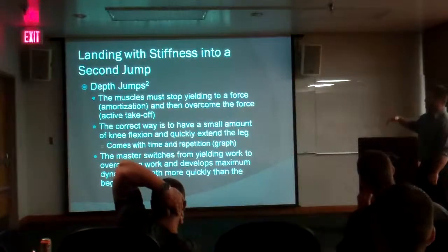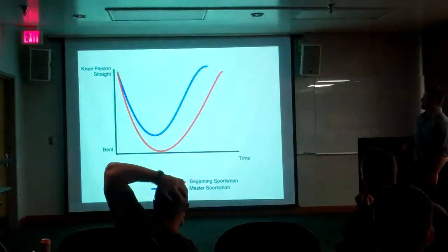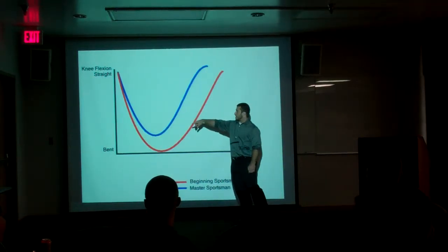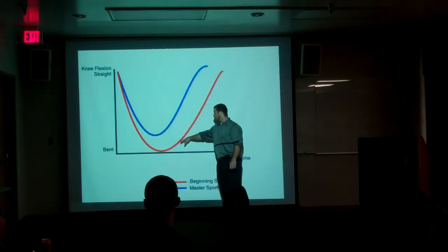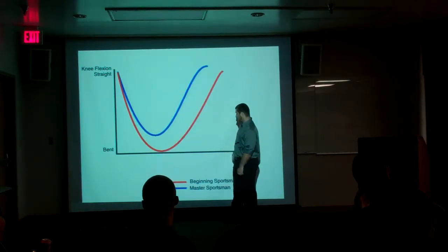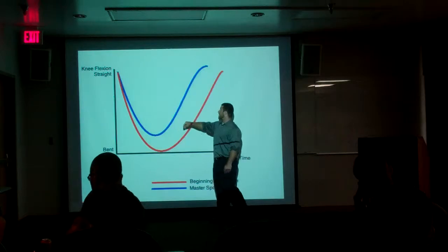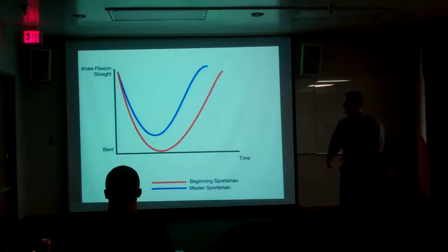even though it's kind of considered a beginner here, the other thing is that knee flexion. So you want to go one more, and I'll kind of explain it and come back to it. So red is the beginning sportsman. What he's doing, if he does a depth jump, he falls down and he can't absorb as quickly. So his knees bend really quick. It takes him more time to shoot out of his motion. That master athlete who has learned to absorb force with his tendons, essentially, only bends his knees so much, and is able to get out of his jump quicker. So basically, he's more efficient at doing what he's trying to do.